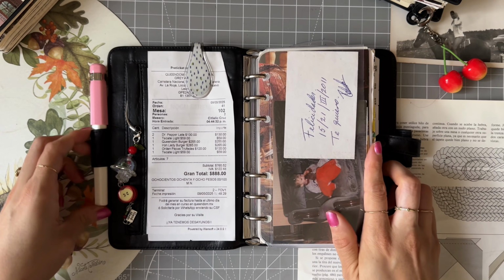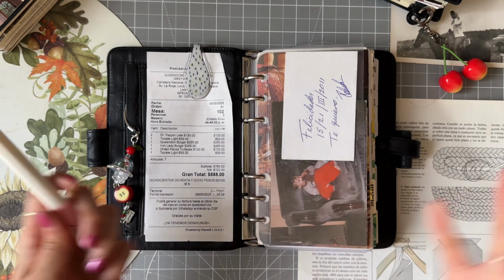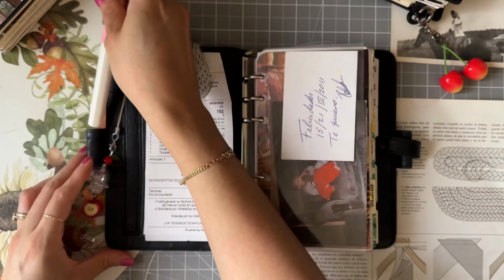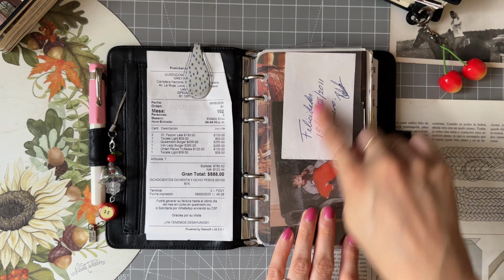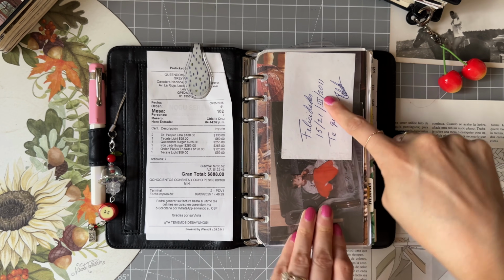And this is, by the way, my new fountain pen. It's my second fountain pen ever, and this is a Pilot Kakuno. It's a really good fountain pen for beginners. I just really like it. It writes amazingly well. So as always, I have an acetate with a note that my dad wrote me back in the day in 2011.